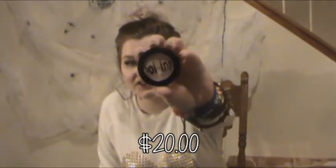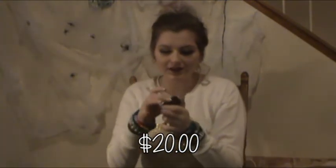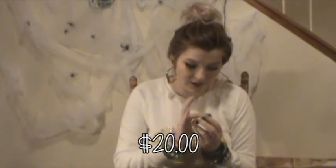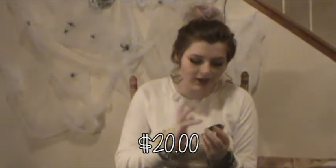Here we go. It says Boi-ing. Obviously it's a little bit in the shadow because that is not my color that's showing up. It just has a twist off lid and it is a really creamy concealer. I really like it. It's a tiny bit yellow for me.